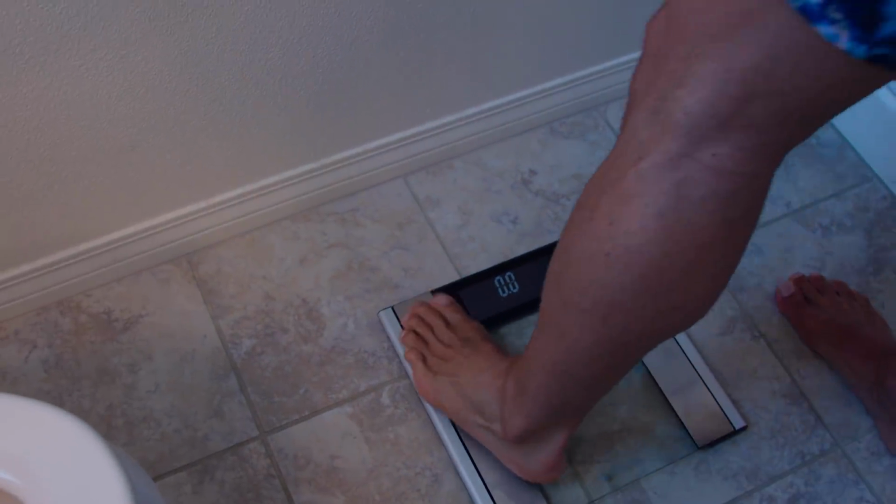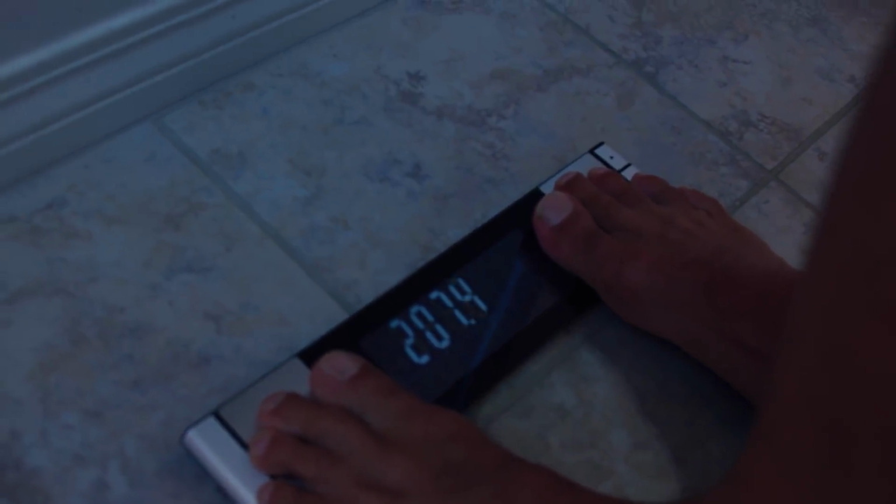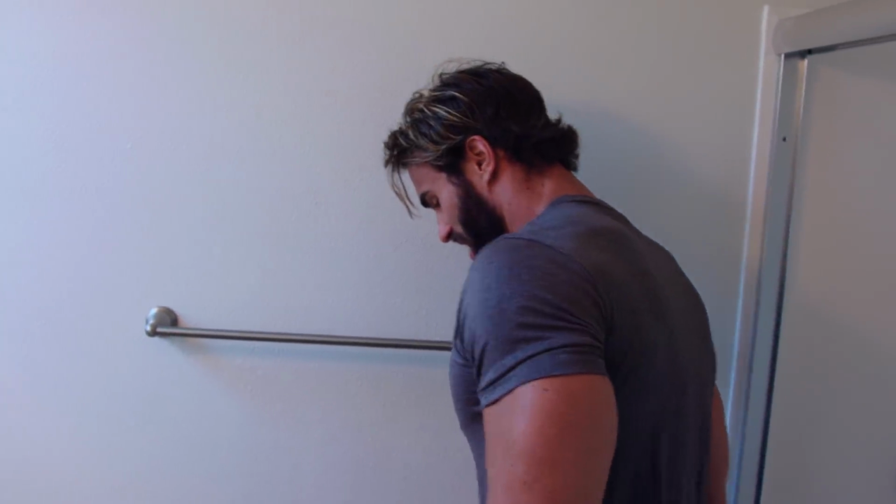All right, so here's the moment of truth. Turn it on. Here you go, pull it out a bit. All right. Crikey, 207.2 pounds. So there you go. That's a loss of almost 40 pounds. But you know, this is part of the process.